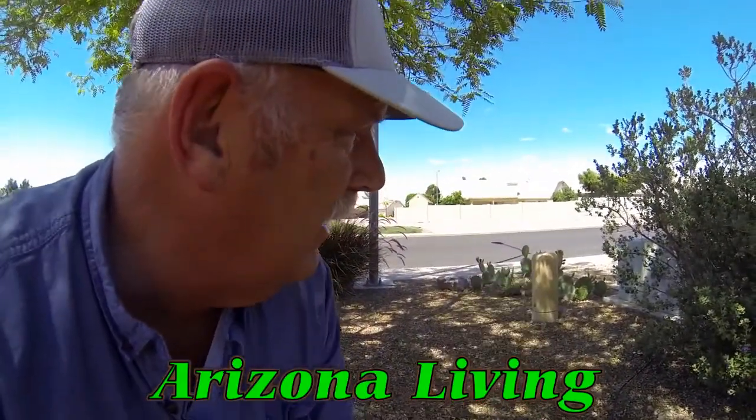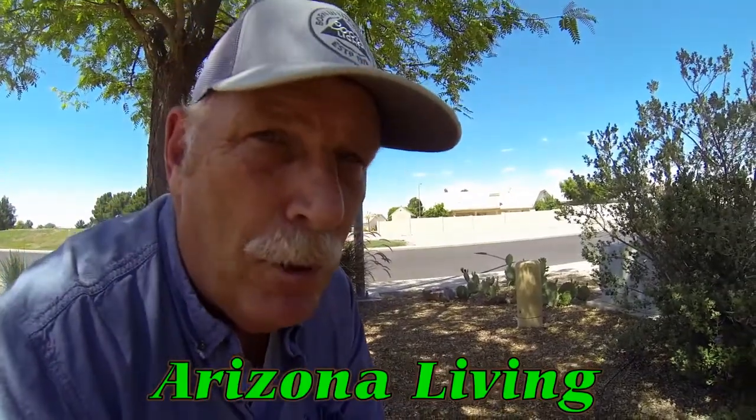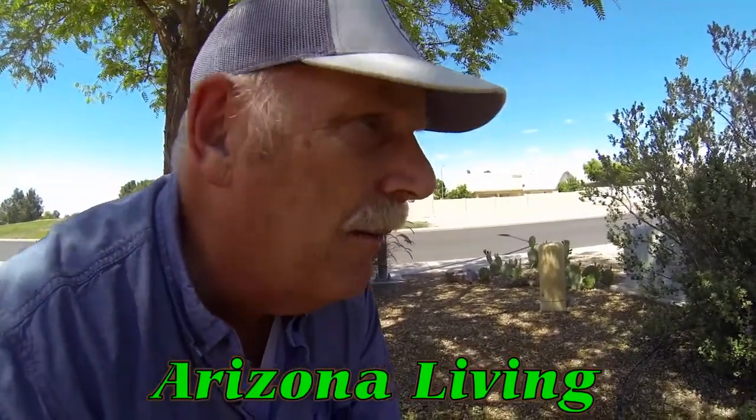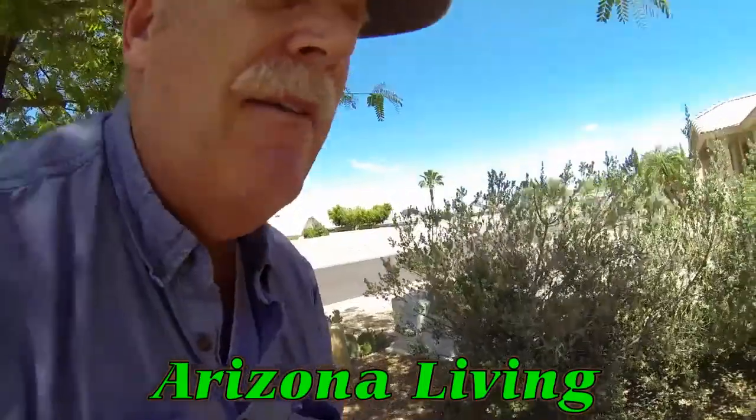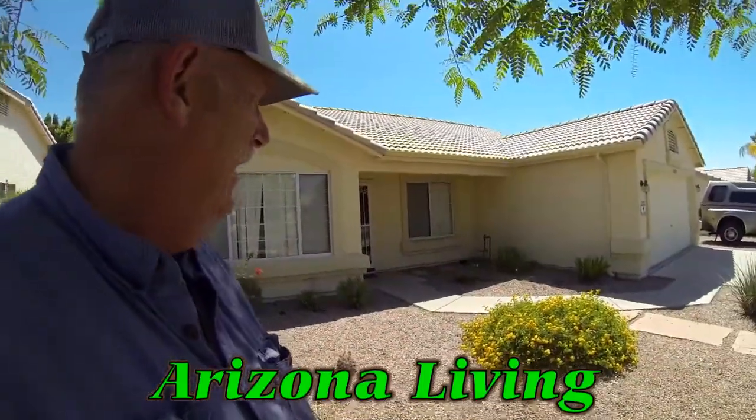I also have a cactus over here that's blooming, and it actually blooms in the morning and closes up at nighttime. So, yeah. And I have a watering system for all these flowers in here. And it's just fun.